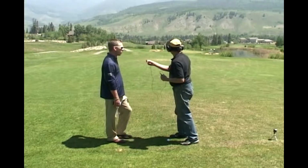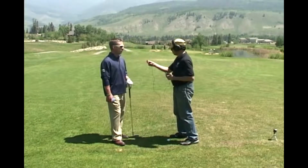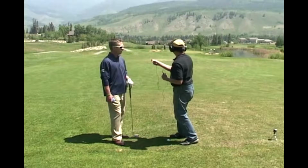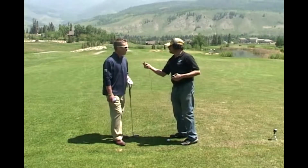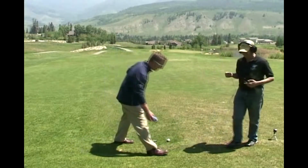Short left, and what club are you going to be using to attack the green? I'm going to hit a 6-iron. Okay, so 6-iron, 185 yards would be perfect. A little run up to the pin, leave you about maybe a foot for birdie. What do you think? I think that would be perfect. We're always thinking optimistically. All right, go ahead and give it a whirl, Ryan.